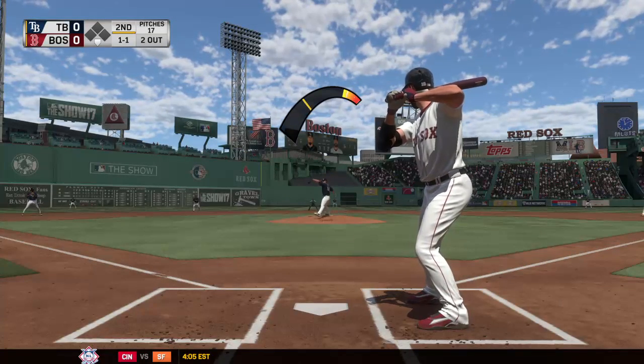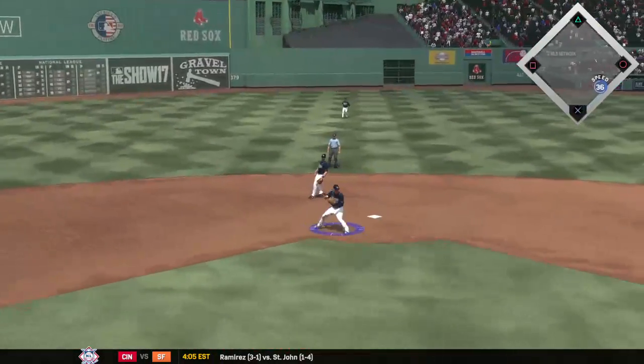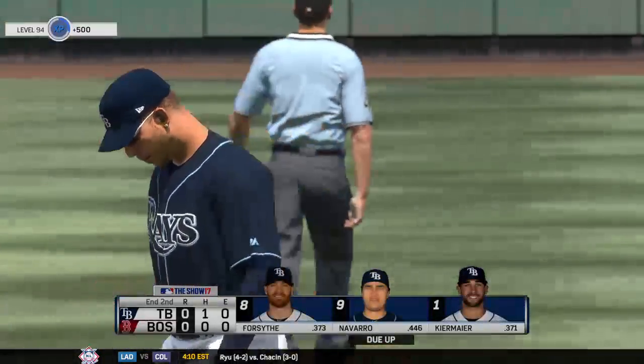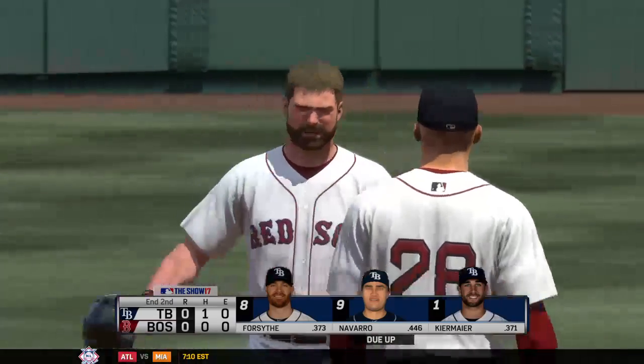1-1. Here it comes. Here's a little chopper up the middle, taken there by Cabrera. Throw in the dirt, but a good scoop at first saves an error as this side is retired. Red Sox go down 1, 2, 3. We'll move to the third with no score.